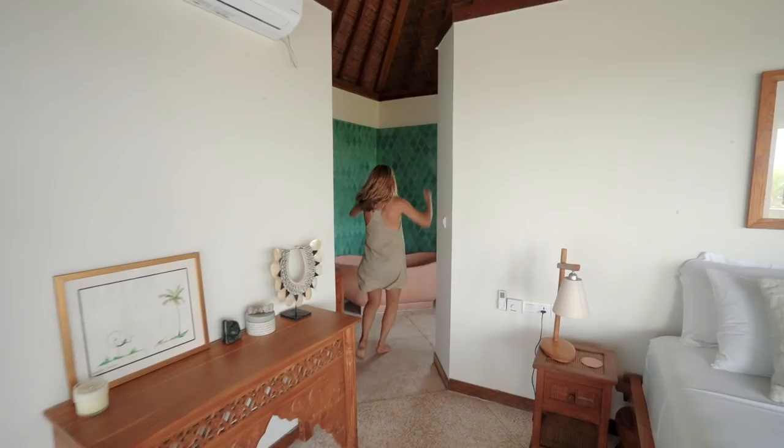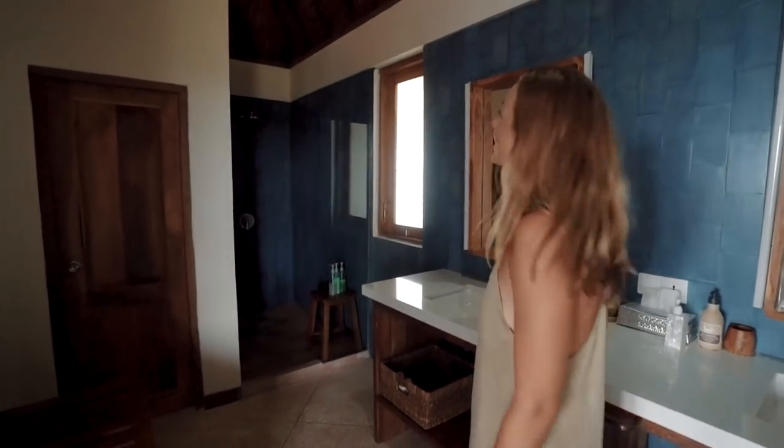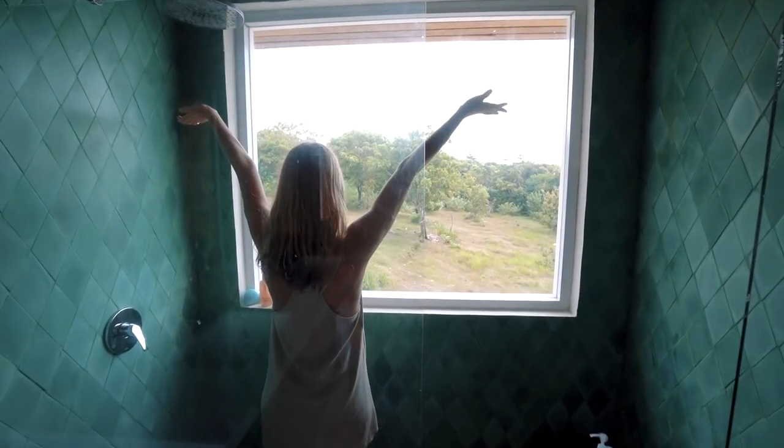Speaking of color, oh, the color in the bathrooms are awesome. So each bedroom and each bathroom has its own little color scheme, and I love that. Each one feels a little bit different. It's a little bit of a different slice of paradise. Tiles in the bathrooms, each with different shapes, each with different colors. I think that's really clever.